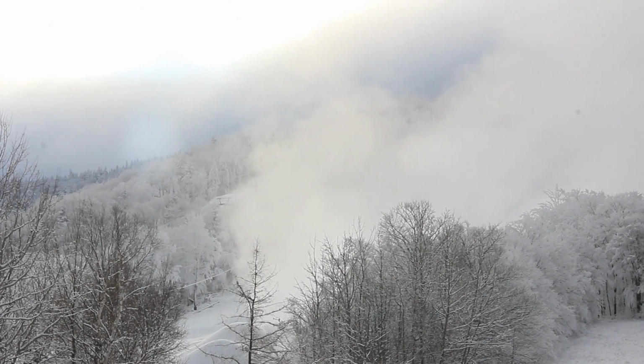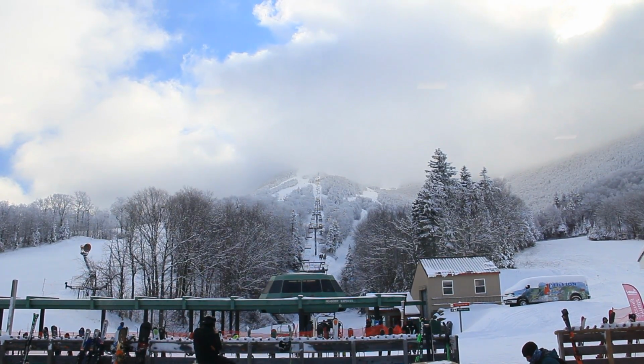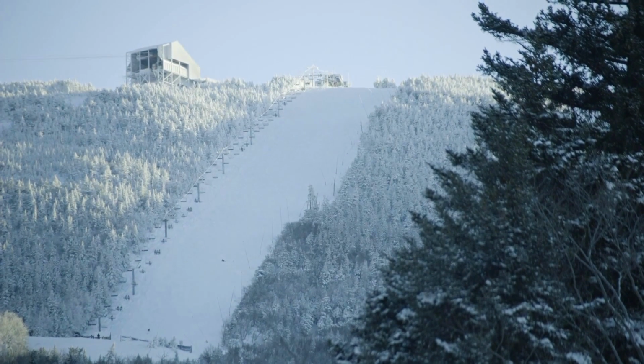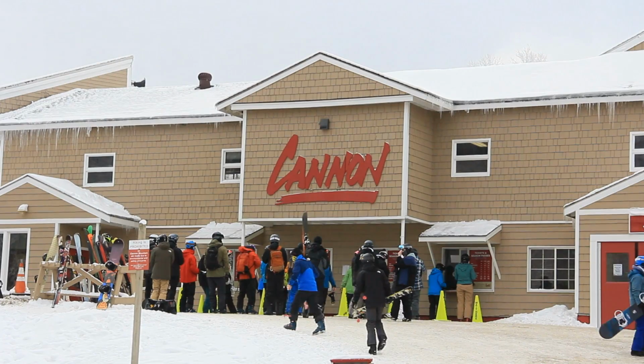You never know what kind of weather or conditions you'll find here. Always a mystery and interesting. A big mountain with a tremendous variety of terrain and steeped in New England ski and ride history. Cannon Mountain.